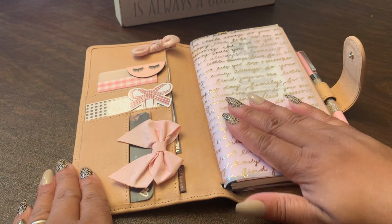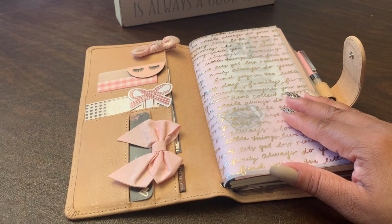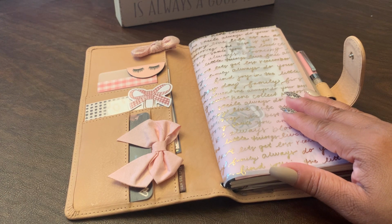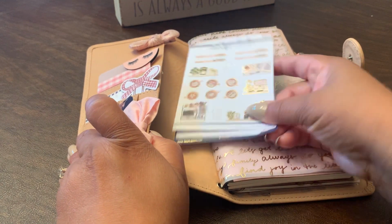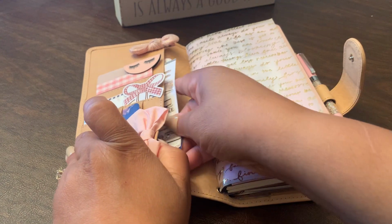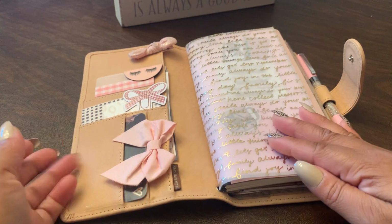I really like decorating, and so that is part of why I do this, I guess. In the pocket here, you will see some stickers from Villa Beautiful, along with Simply Gilded is in there as well. I use those for my journal.